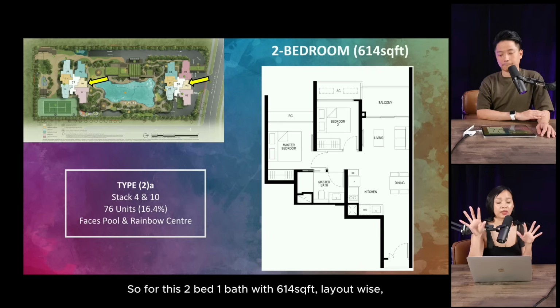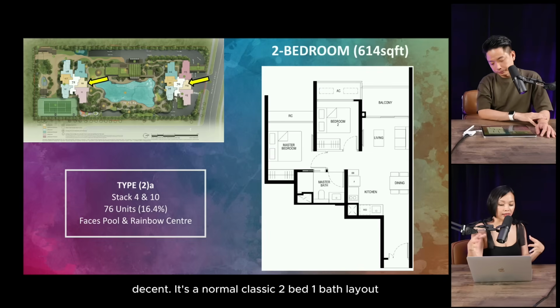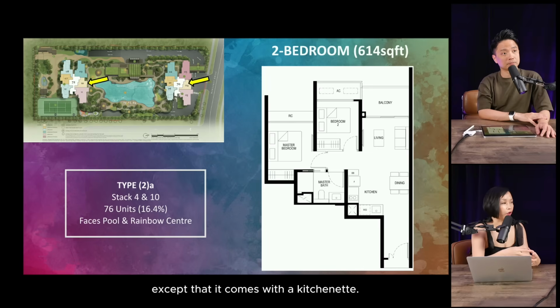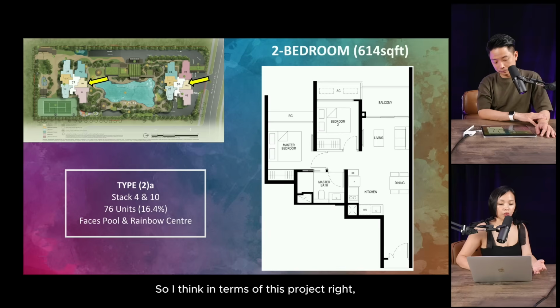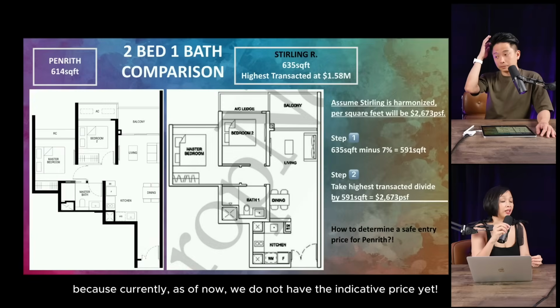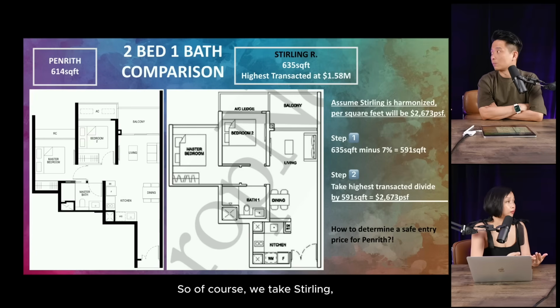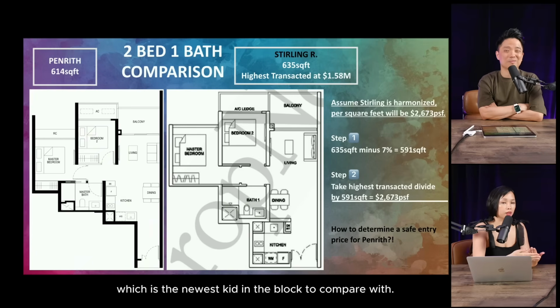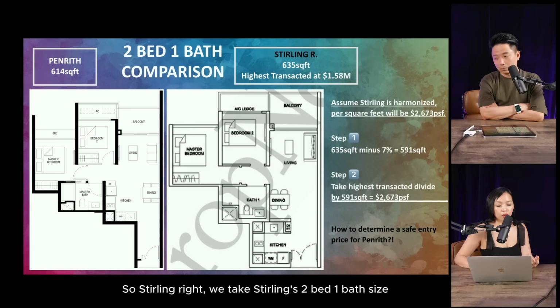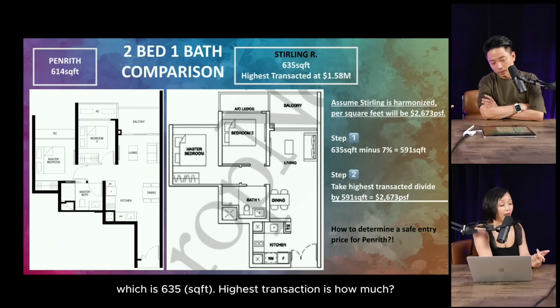So for this 2-bed 1 bath with 614 square feet, layout wise decent. It's a normal classic 2 bed 1 bath layout, except that it comes with a kitchenette. All right. So in terms of this project, currently we do not have the indicative price yet. So how do we determine what's a safe entry price? So of course we take Sterling, which is the newest in the block, to compare with. So Sterling's 2 bed 1 bath size is 635. Highest transacted is how much?